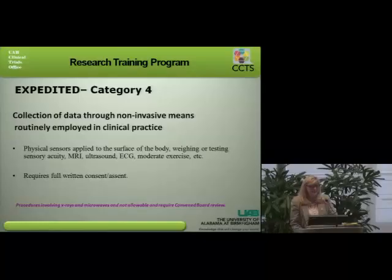So if you're doing an exercise study in healthy, trained athletes, then moderate exercise to them would be probably a higher level than if you're doing an exercise intervention with an 80-year-old. So again, it depends on the population. It depends on their physical abilities as far as whether it is truly moderate exercise. And of course, this does require full written consent. Please note that anything that involves x-rays, meaning CAT scans, maybe a PET scan, these are not expeditable and they require convened board review.